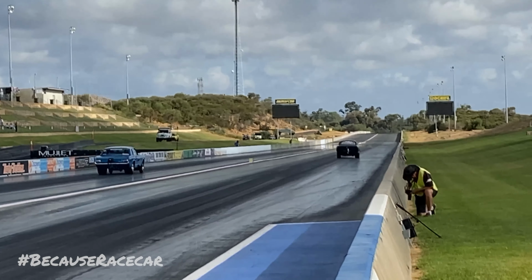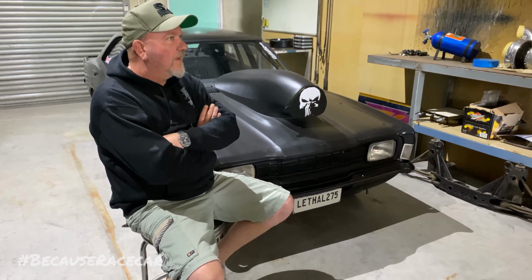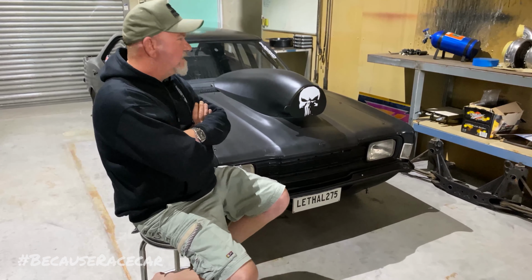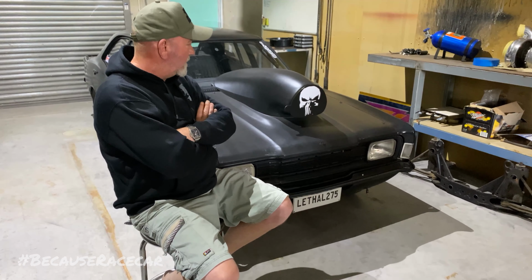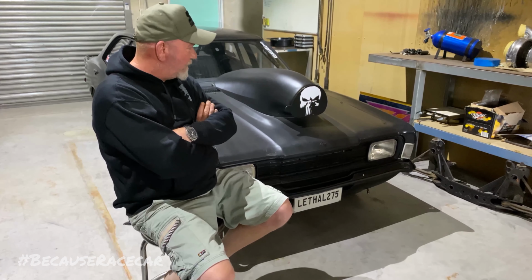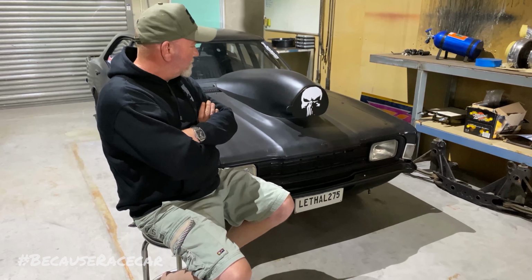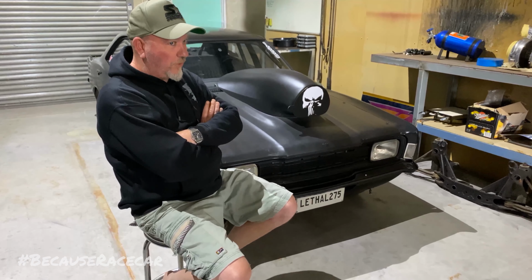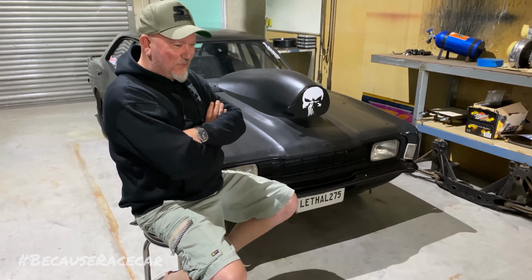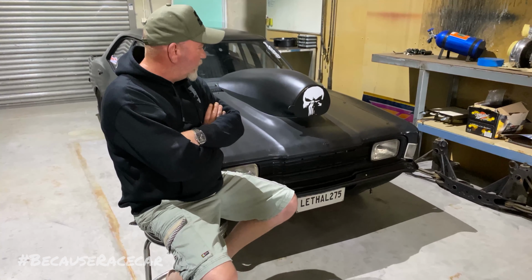I'm Leigh Fallon. This is my TD Cortina, Lethal275. We've had this car, I think, about 7 years. It was originally bought for my girls. We were going to build it for my girls to race. Then I basically just took it over and thought, I'm going to race it because it'd be a cool deal with this engine combo, you know? So that's why we built the car.